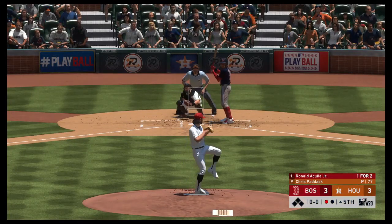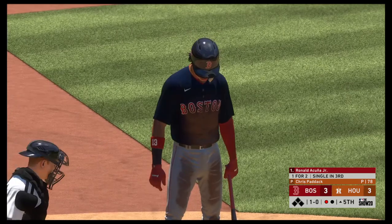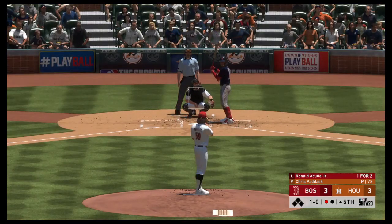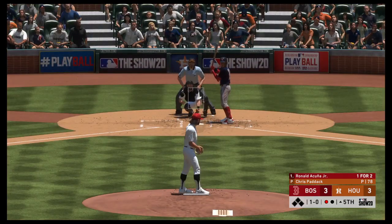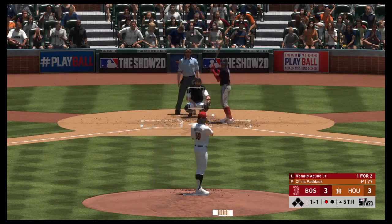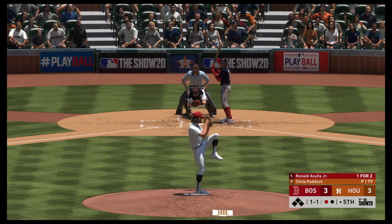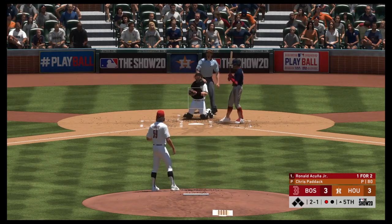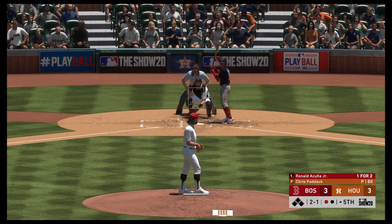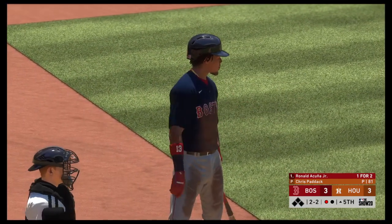And here's Ronald Acuna Jr. now. As the first pitch to him is a changeup that can't find the zone. It's ball one. A hit and two tries for him so far. The 1-0 is swung on and missed, and that's strike one. Two and one now to the Boston leadoff hitter. And just never could commit to the swing there, but he went around, and it's even now at 2-2.